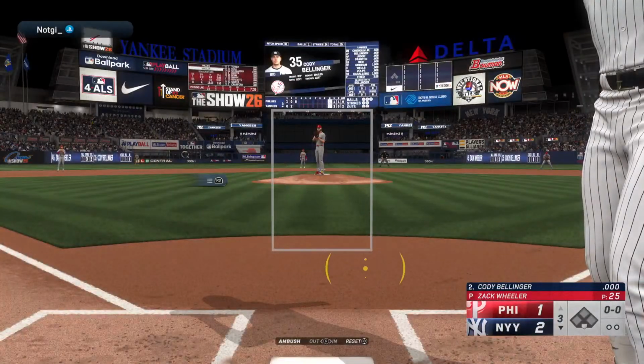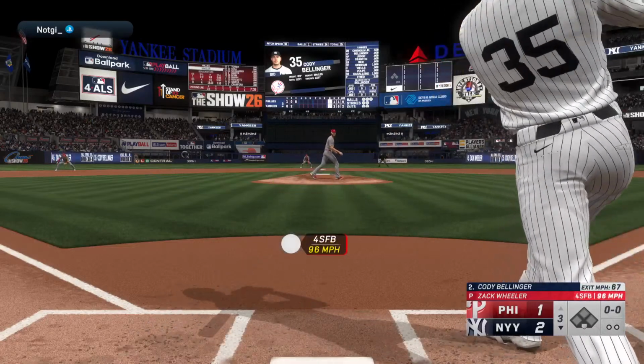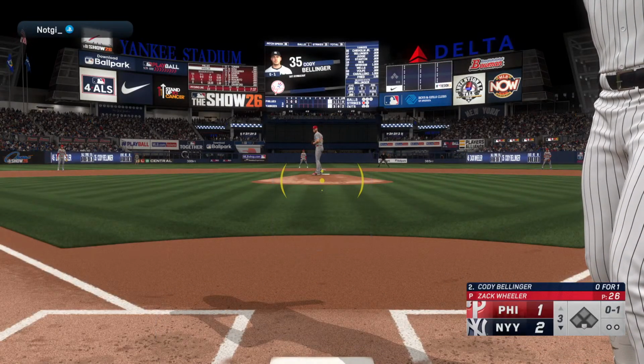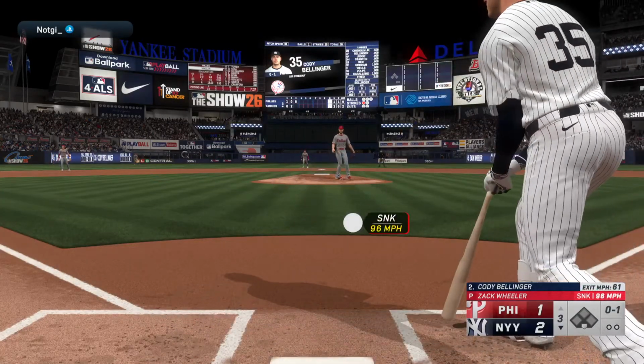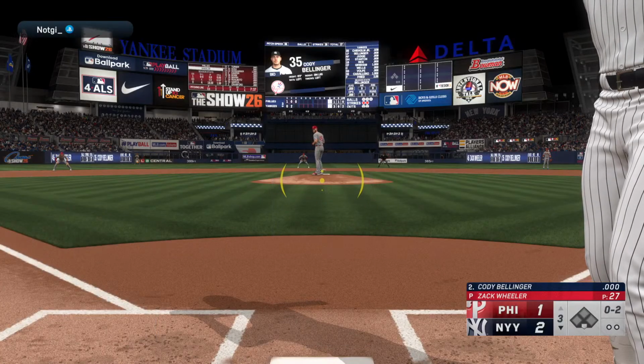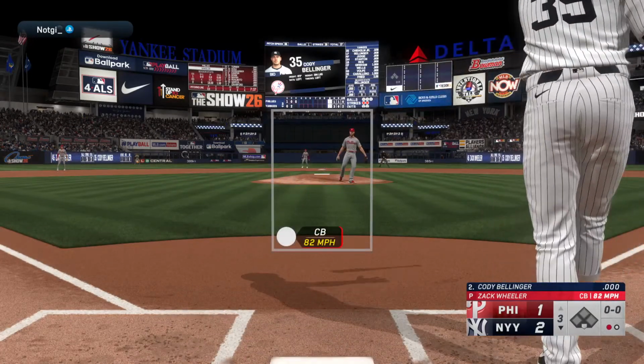Here at New Yankee Stadium in the Bronx, bottom of the inning, Cody Bellinger stepping in now for the Yankees. Swinging a foul out of play. 0-1. Fought off foul. Swings through that one. It's a strikeout.